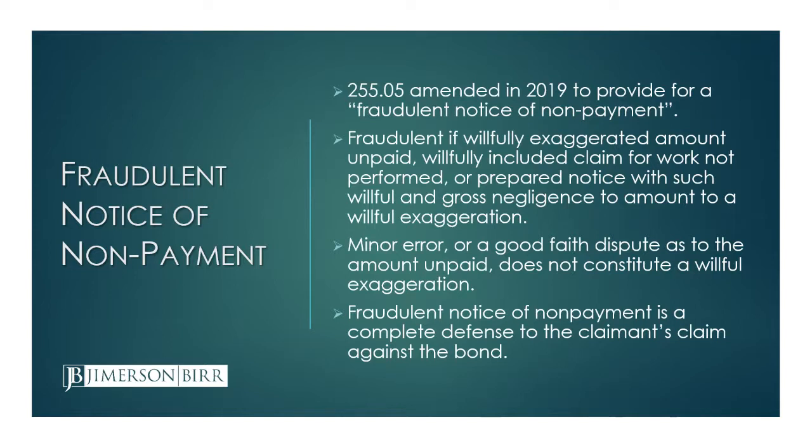Similar to what Austin was talking about, in the statutory changes last year, they also created this concept of a fraudulent notice of non-payment that wasn't in the statute previously. It is similar to the fraudulent lien concept under the lien law, and a notice of non-payment will be considered fraudulent if it's determined to have been willfully exaggerated as to the amount unpaid, or if it willfully includes claims for work not performed, or it's prepared with such willful and gross negligence to amount to a willful exaggeration.